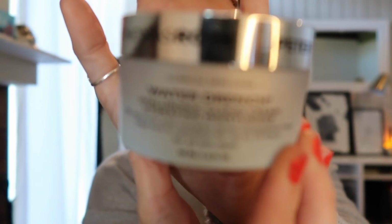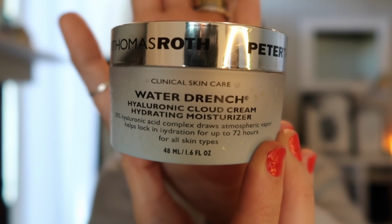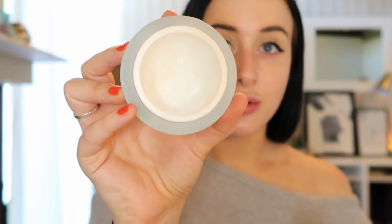The other product that I swear by, that I'm going to go ahead and put on my face while we're chatting so it can start to dry before I do my makeup, is the Peter Thomas Roth Water Drench. I just don't even have words. I'm almost out, as you can see. Well, maybe it looks full. It's all white on the inside, so it probably looks full.